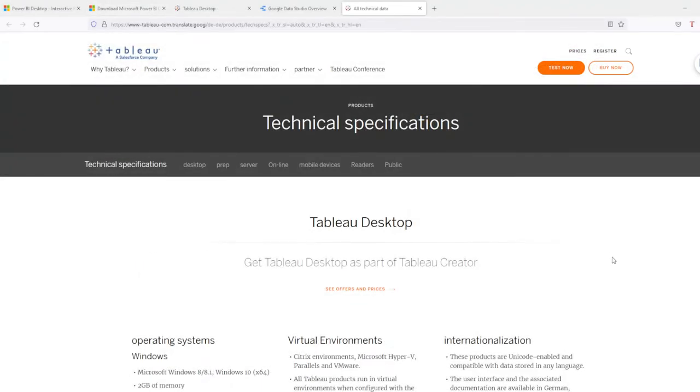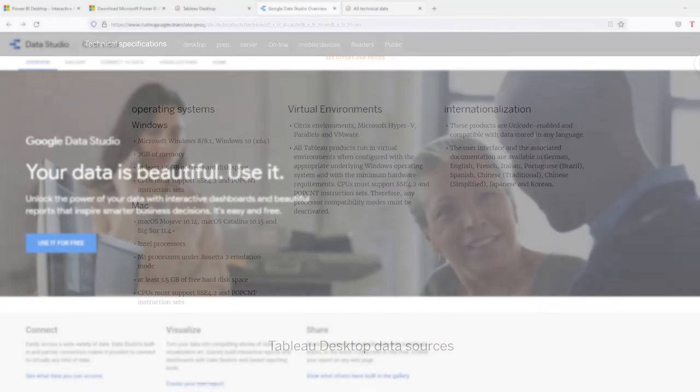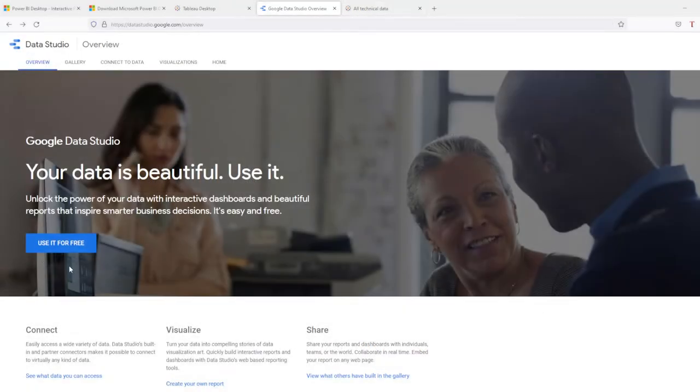Technical specifications for Tableau are higher than Power BI. But in the 21st century, I guess everybody has a better system than what is mentioned here. The good part is Tableau is available officially on Windows as well as on Mac. Lastly, for Google Data Studio, we don't need any operating system specification because we can connect with any good internet browser, which can be Google Chrome, Mozilla Firefox, or any other.